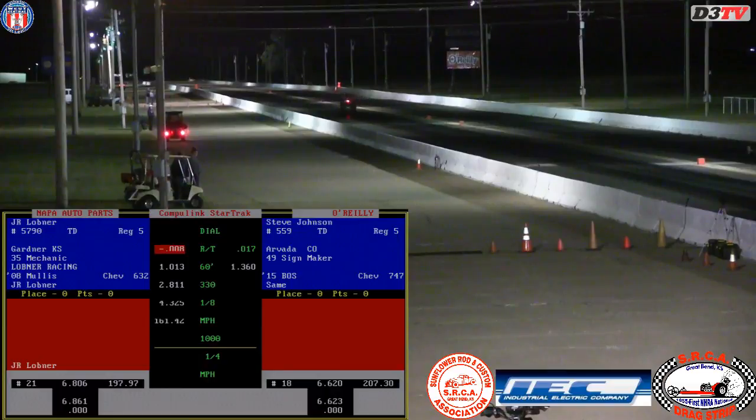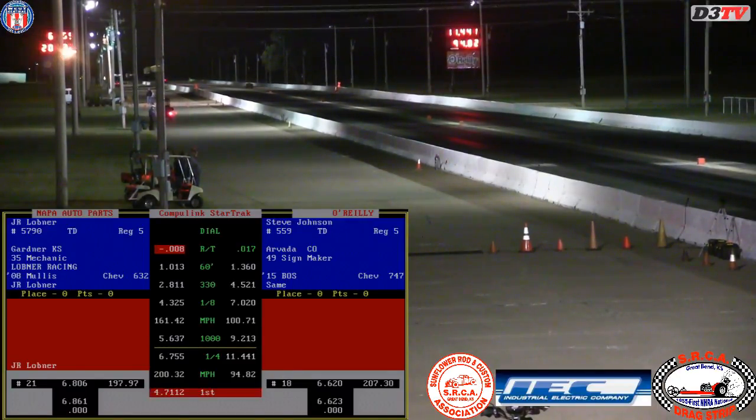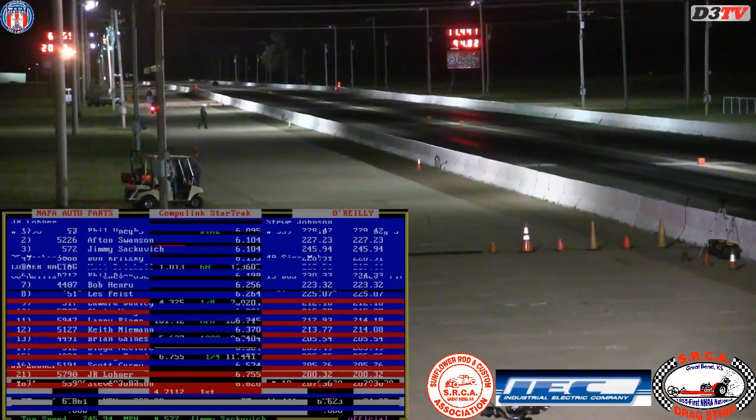Not going to work for Steve Johnson this time. He shakes and rattles. 675, 200 miles an hour by JR. Loebner picks up 0.05 of a second. Now sits number 21.